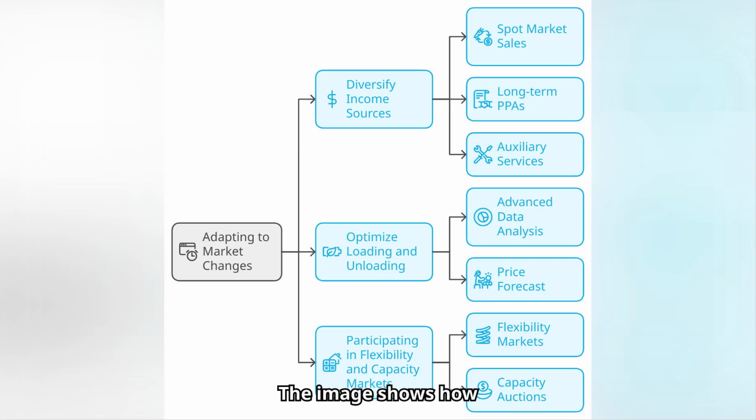The image shows how diversifying business models and adjusting strategies ensures stability in dynamic markets. By combining spot market sales with long-term PPAs and ancillary services, projects can reduce risks and stabilize revenues.